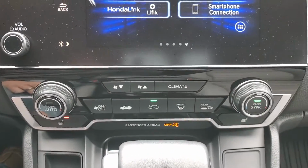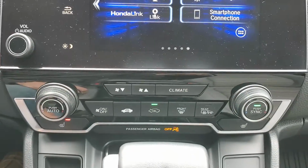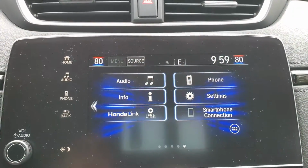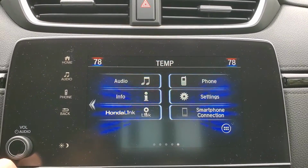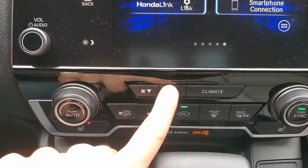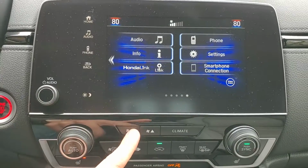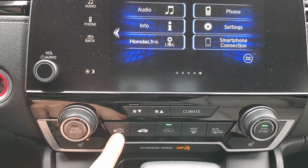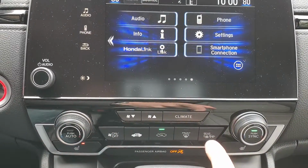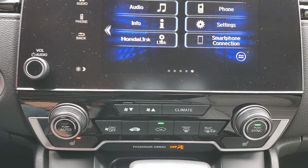Working our way down, our climate control. It is dual zone. We have driver and passenger controls here, and that will be displayed in the top corners of the screen. And when you make a change, you'll see that reflected up there. Our fan speed is just in the middle here. Again, you'll see that reflected on the screen as it's changed, up or down. We have an on-off switch for the climate control, our recirculate modes. We have our front and our rear defroster. And the rear defroster also includes heated side view mirrors.